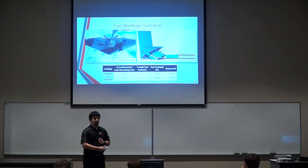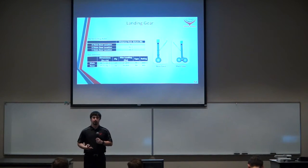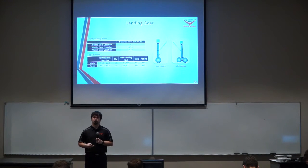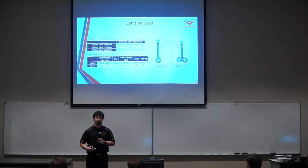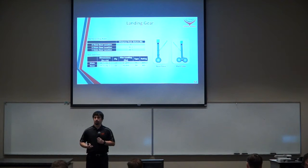Talking about landing, it's generally necessary to have landing gear. For our landing gear, we chose a 90-10 loading ratio. This was selected because at our initial weight estimates of 450,000 pounds, the dynamic loading on the nose gear was too high to sustain an 85-15 loading ratio, so we shifted more weight back onto the main gear for the 90-10 loading ratio.